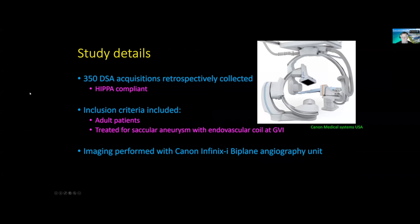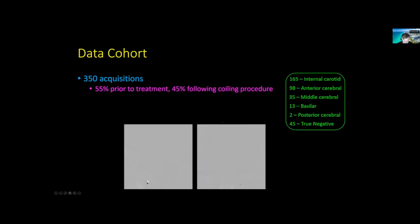So first of all, how do we tackle the aneurysm identification, or lesion identification? And this you can apply again for any kind of lesion. You can do it for AVMs, intracranial disease, stenosis, and hemorrhages. So we took 350 DSAs, and again, this is our limitation. We're working in one center. It is only Canon equipment at Buffalo Gates Vascular Institute. We used only adult patients treated for saccular aneurysm with coil or pipeline, and we're using, as I said, Canon Infinix biplanes for everything that we do.